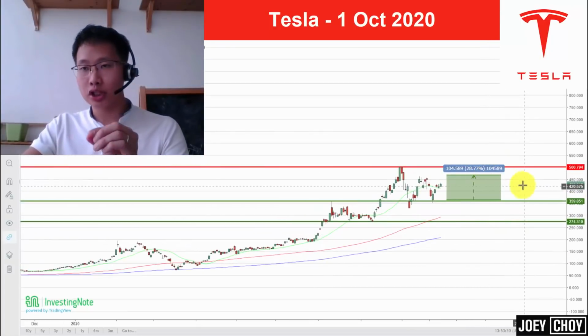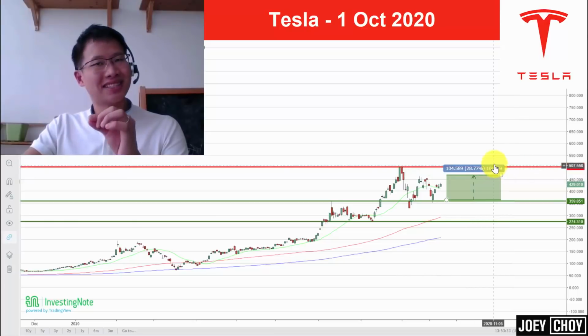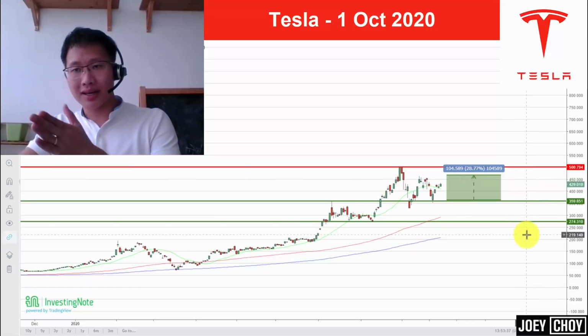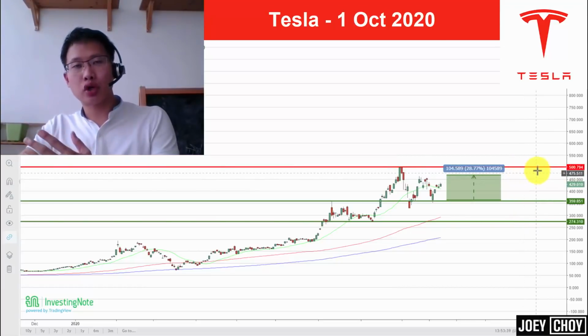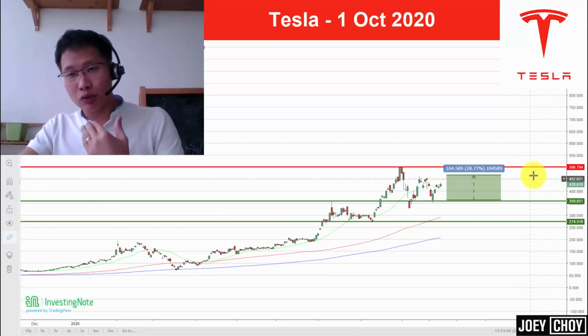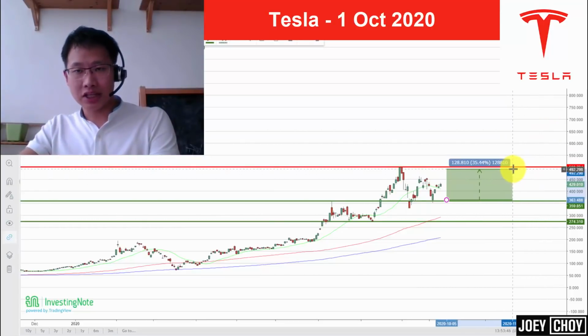So this $500 would be the immediate resistance level that is capping this entire counter right now. But if we do break that 500, the uptrend can start to continue even further, probably to 600, 700. Then we might even draw more upside targets for Tesla.